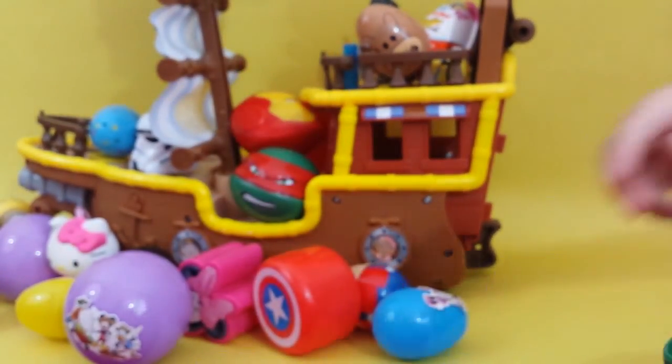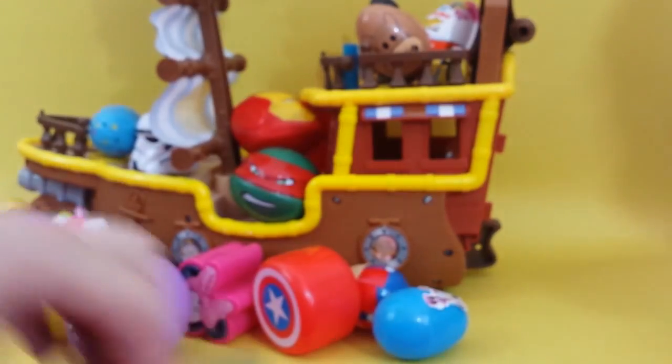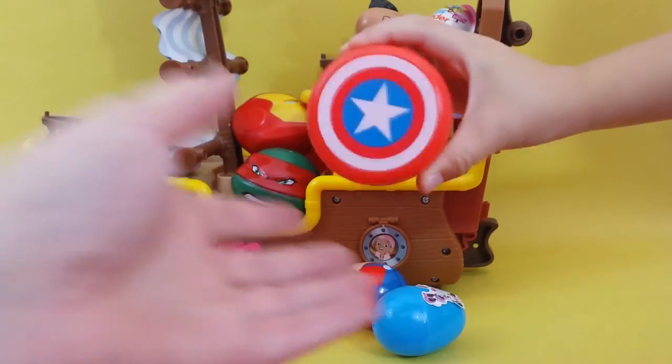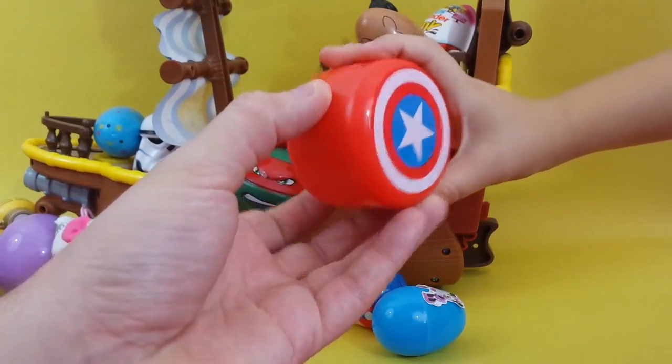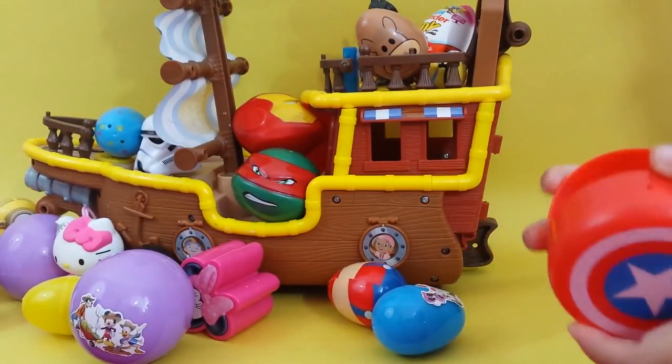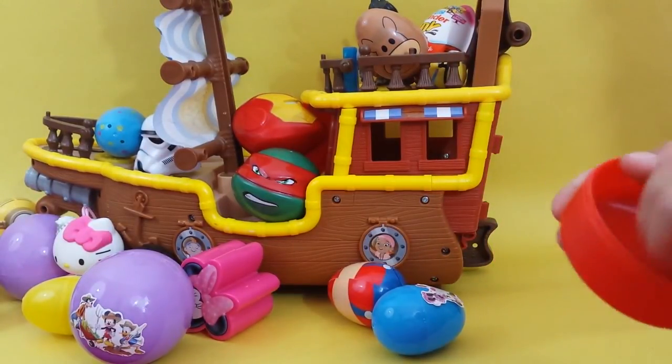Here, I'll give you this one so I know that there's nothing else in there. All right. I'm just gonna grab another egg. Let's see. That's Captain America. Show everybody. Hold it still for a second. That's cool. And on the back, I think it's got the Marvel logo. Yeah. Cool. Actually, that is the Marvel logo too.